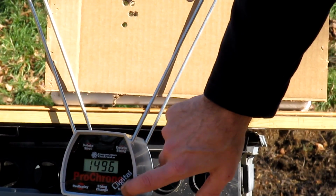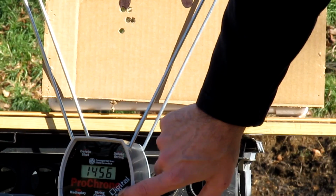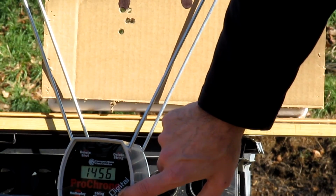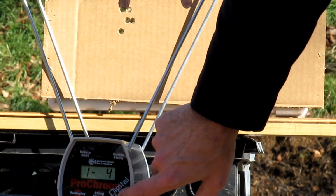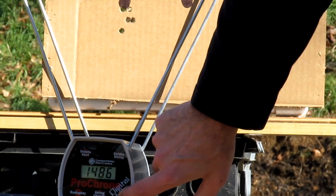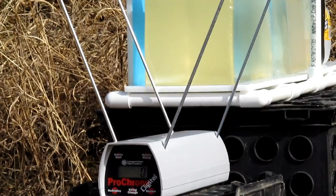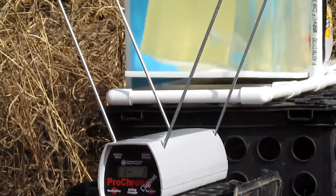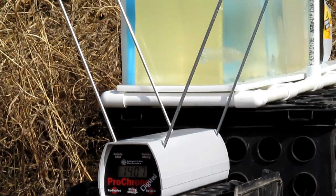High 1496, low 1403, average 1456. Impact velocity 1407.